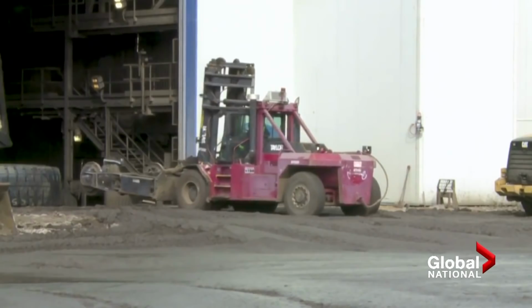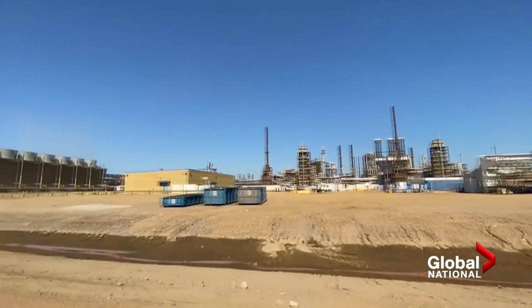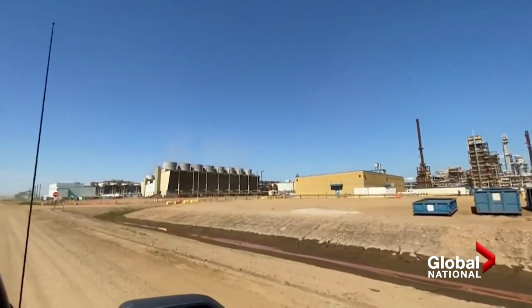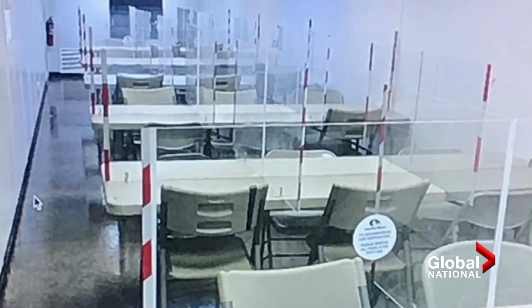He's not sure how he was infected, but he says there were times at camp, including meal times, where he felt particularly vulnerable. Global News obtained 2 photos of a trailer 4 different workers say was used at meal times during the turnaround period at CNRL Horizon.